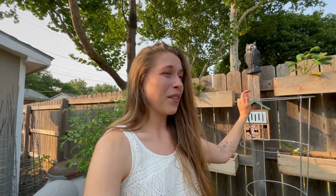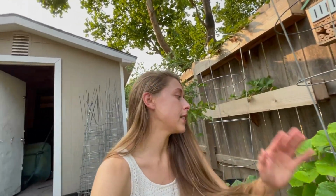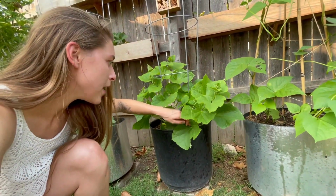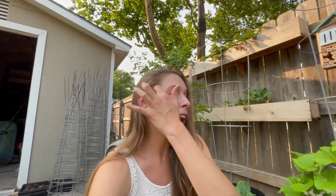So I had all these extra tomato cages from pulling my tomatoes, and I decided, why not? Let's just plant some cucumbers on it and see if they will do anything. Since cucumber beetles should kind of diminish here in the next few weeks, these should actually start to take off and do really well. They actually have some good looking flowers on them, so that's exciting. These cucumber plants over here have been the only cucumber plants to look good this entire year, so I'm very excited for this.